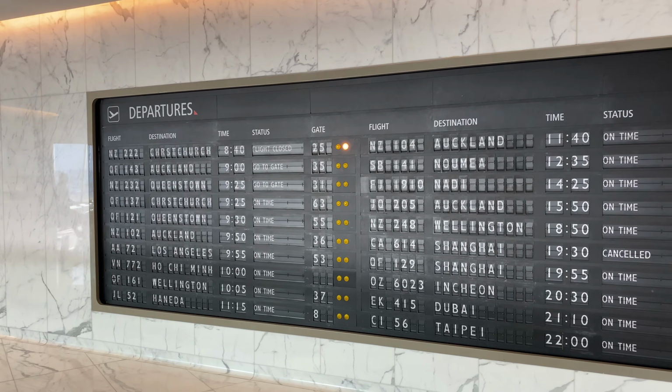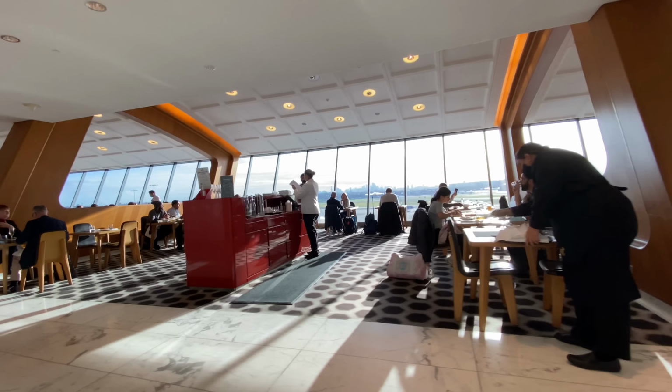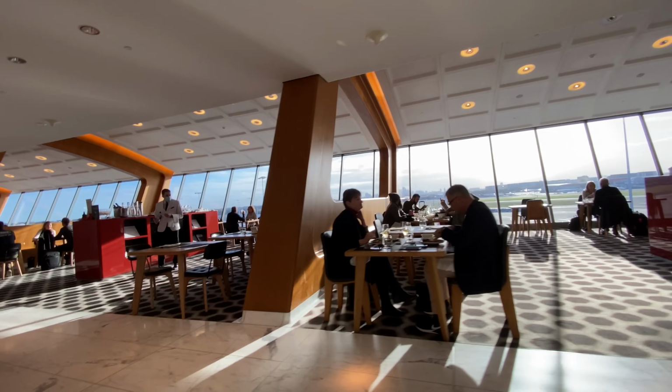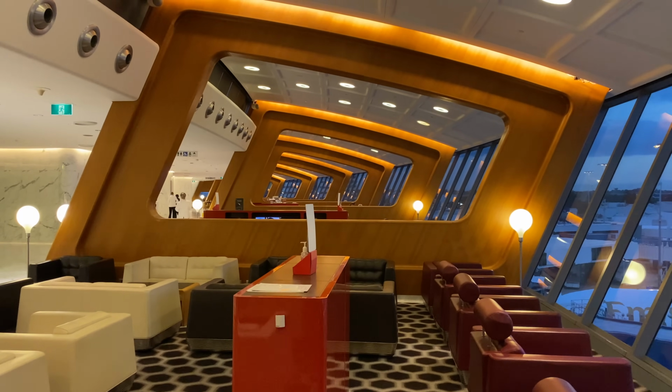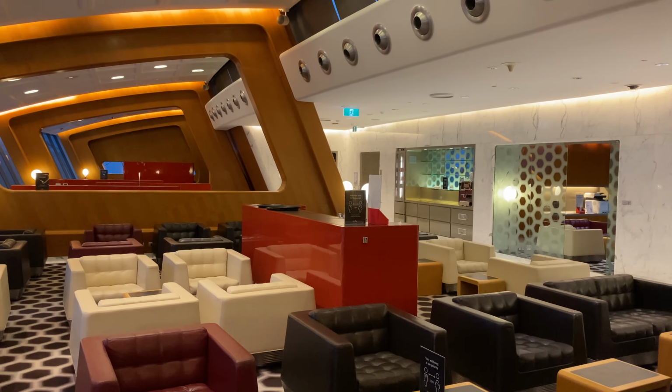Here's the very iconic flight information display flapper board. The dining area is very busy. It's almost like everyone flying to New Zealand today is here enjoying the exceptional service from the staff. So you don't have to sit in the dining area to have food. You can sit anywhere you want and the staff will look after you.